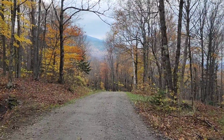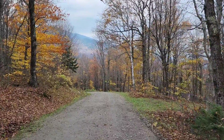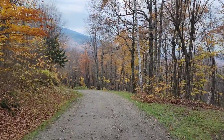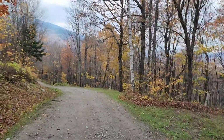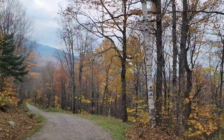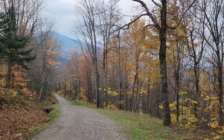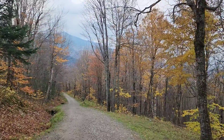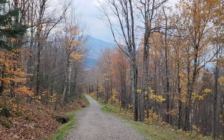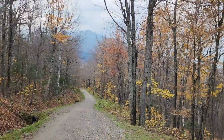Okay, well, I'm back on the dirt road, heading back down to the trailhead. From here, it's gonna be about 1.5 miles, something like that. I've already hiked a little bit of the road, so maybe like 1.25. But yeah, should be a pretty nice, just pleasant walk down this dirt road, with some decent views of the Presidential Range for at least a little bit.